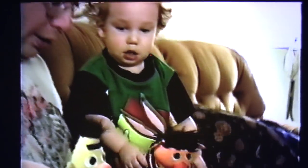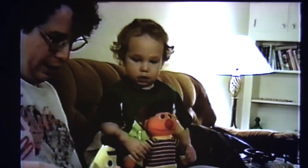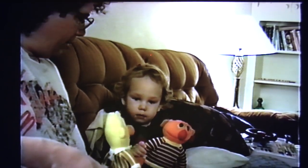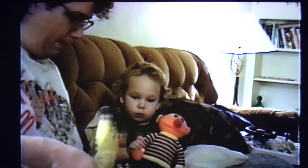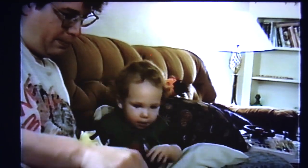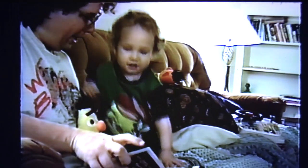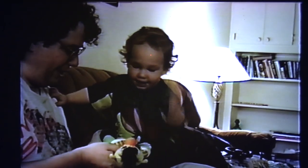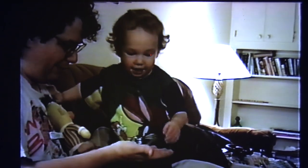What is that? Oh, that is an autocomp. That's an automatic compressor. Wow. You know what that is, I bet. That's right, it's a microphone. Looks good. Give me five, Jack.